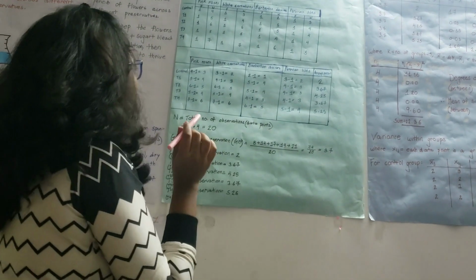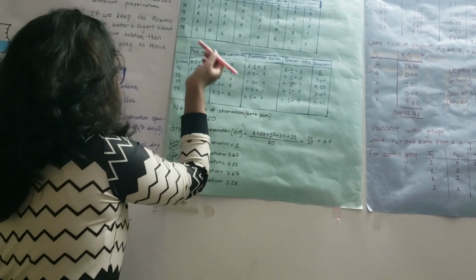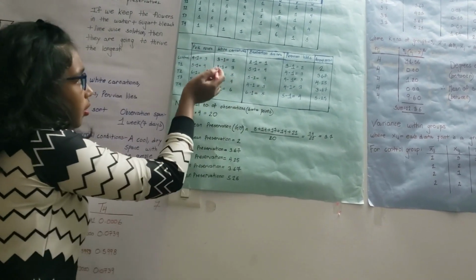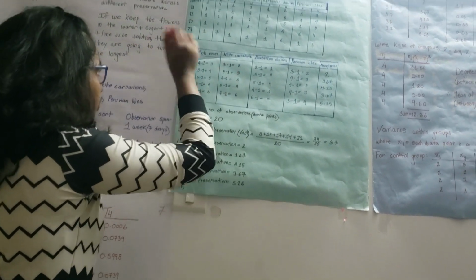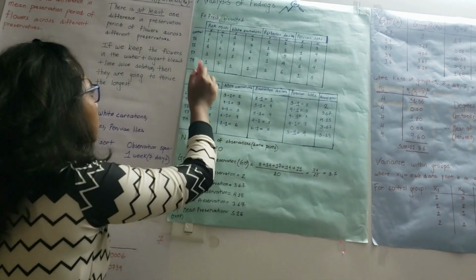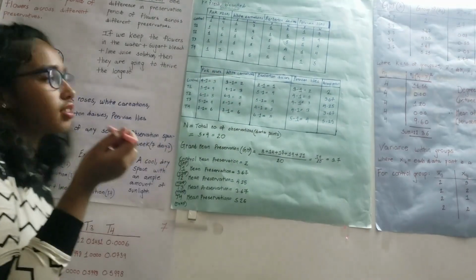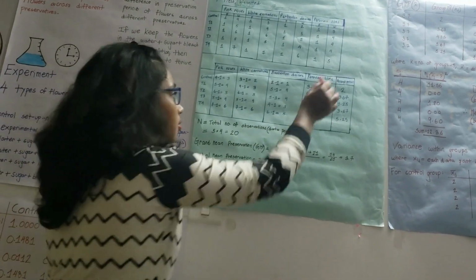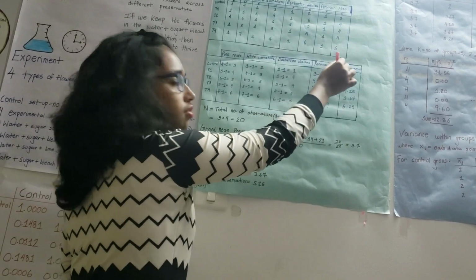This table shows the difference between the day the flowers started to wilt and the day it was fresh. So for example, in the control setup of the pink roses, the rose started to wilt on the fourth day. So 4 minus, it was fresh on the first day, so 4 minus 1 equals 3. So it basically stayed fresh for 3 days. And here we have the group means. So it's basically the mean of all these values.